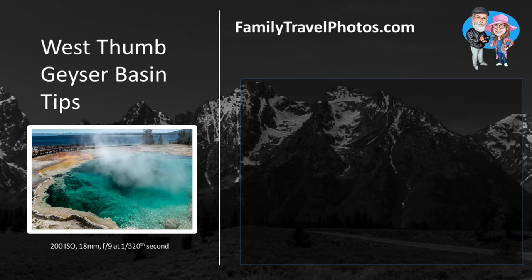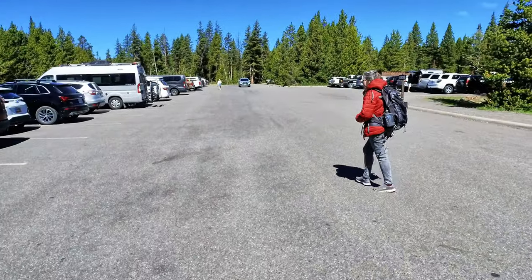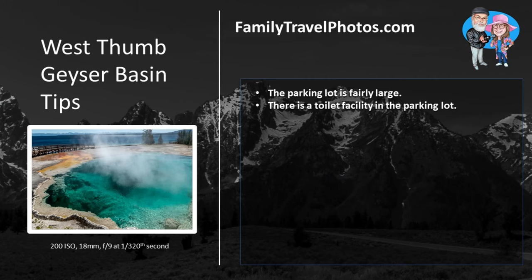Here are some tips for visiting West Thumb Geyser Basin. The parking lot is fairly large. We arrived at 9:30 or so, and there were still several spaces available. We left at 10:50, and the lot was pretty full. There is a toilet facility in the West Thumb parking lot, and if you drove all the way up from Jackson, you're probably going to need it.